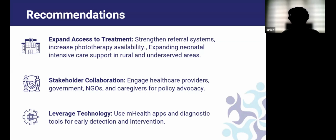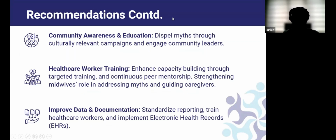We educate mothers. We disseminate information that has to do with maternal health care, neonatal health care, and child well-being, and that, of course, by extension, is going to extend to the family. So this use of mobile health apps and diagnostic tools for early detection and intervention is very, very important. Community awareness and education, we can't overemphasize that.